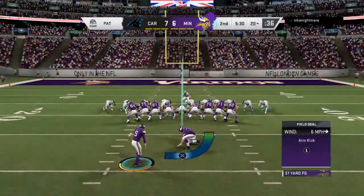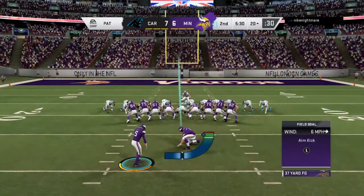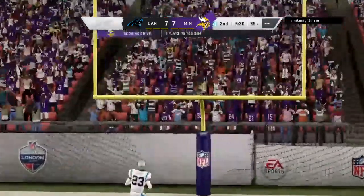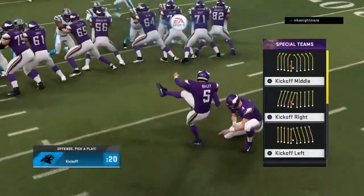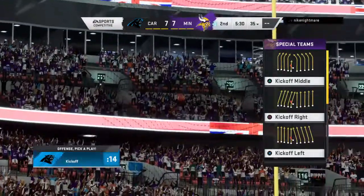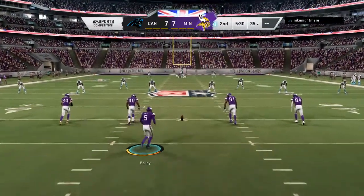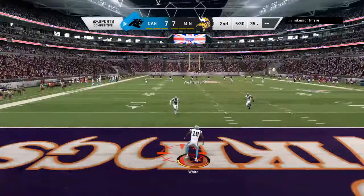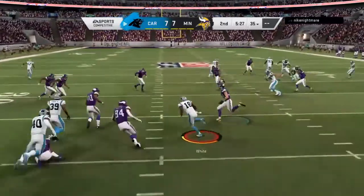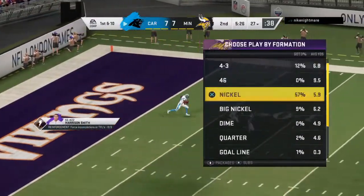Dan Bailey now for the extra point. It's good, and we're all tied at 7 apiece. So all even at 7 now as they kick it away. That's fielded in the end zone. And this return nets positive as he gets past the 25 and up to the 27-yard line.